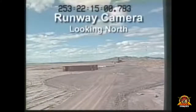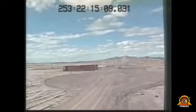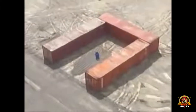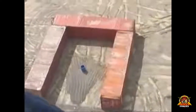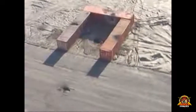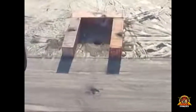Weapons can be seen as they strike the complex. From this perspective, the impacts start in the distance and approach the camera. Notice the impacts walking up the runway. The simulated aircraft revetment consisted of 3 cargo vans arranged in a horseshoe shape with a barrel in the middle representing a parked aircraft. Weapons were targeted at each C-van and the barrel, and all were direct hits. In the foreground is a weapon strike on the graded runway.